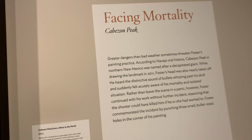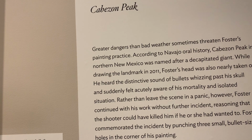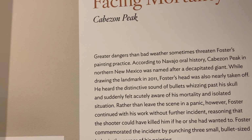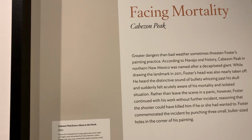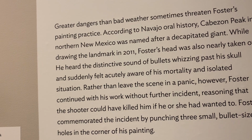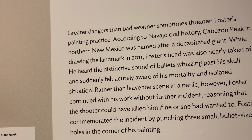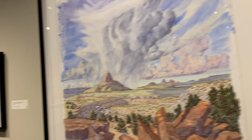Let me read it. He heard the distinctive sound of bullets whizzing past his skull and suddenly felt acutely aware of his mortality and isolated situation. Wow. Rather than leaving the scene in panic, however, Foster continued with his work without further incident, reasoning that the shooter could have killed him if she or he had wanted to. Foster commemorated the incident by punching 3 small bullet-sized holes in the corner.